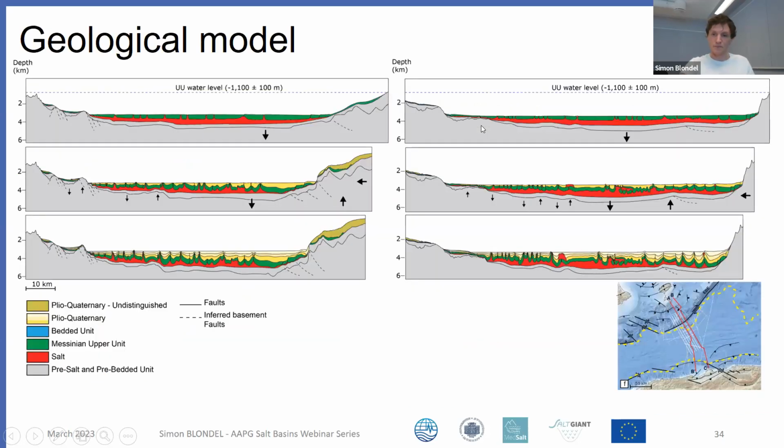So what we have seen is that in the central Algerian basin, the salt focuses strain applied by the regional shortening along the Algerian margin, and it acted mainly as a décollement, absorbing part of the strain, even though it's not enough to sometimes accommodate the strain. So we have this thrusting here.